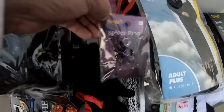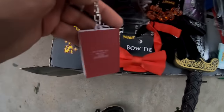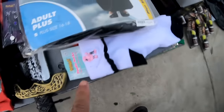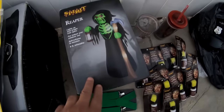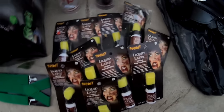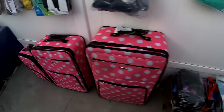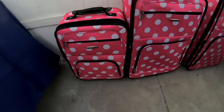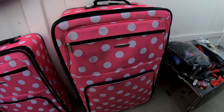We got this spider ring, gloves, earrings, this keychain. Socks. We got another one right here too. And we got this one too. And here we got some liquid latex. We got so many. We got the hat. And there's more Halloween costumes right there. And last, we got this, guys. We got three suitcases. We got the small one, we got the middle one, and we got the larger one.